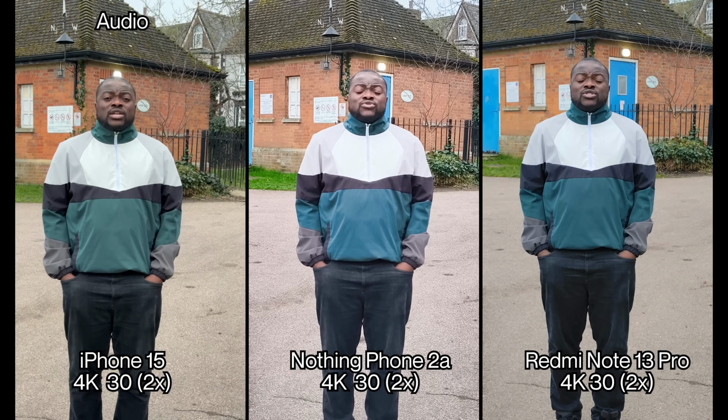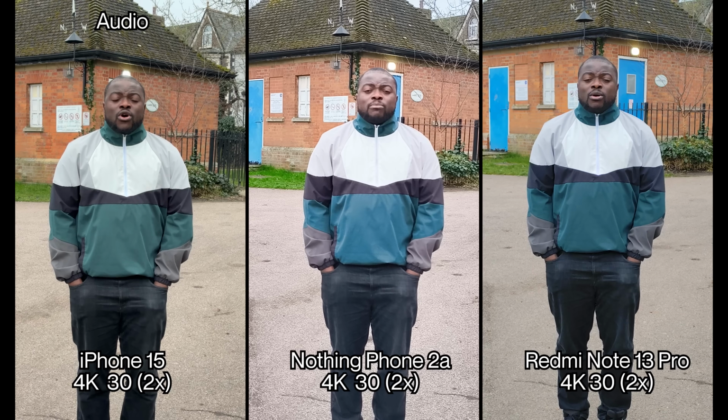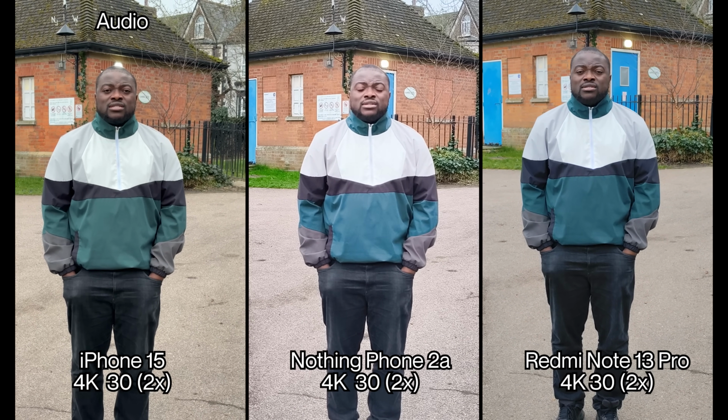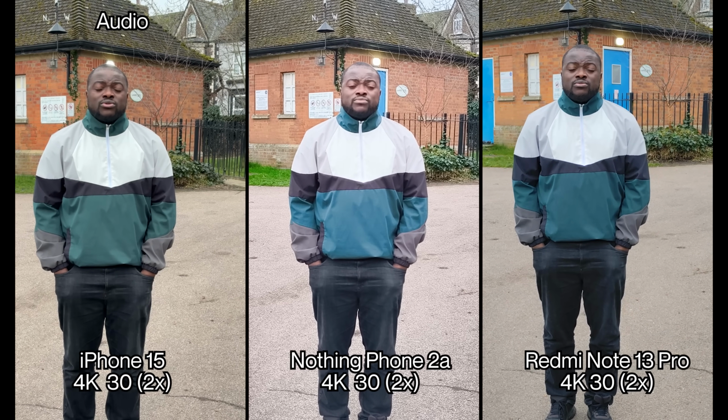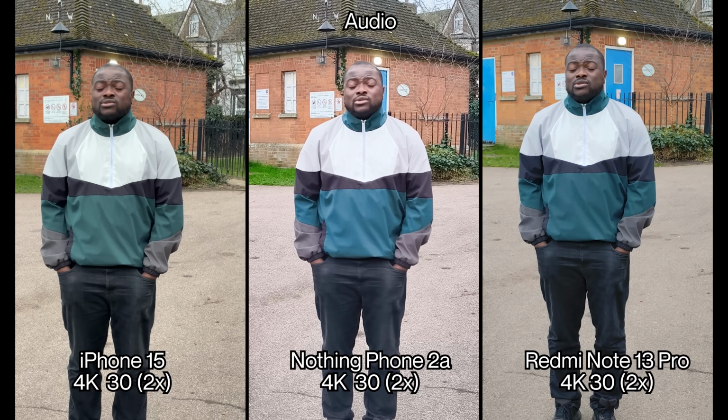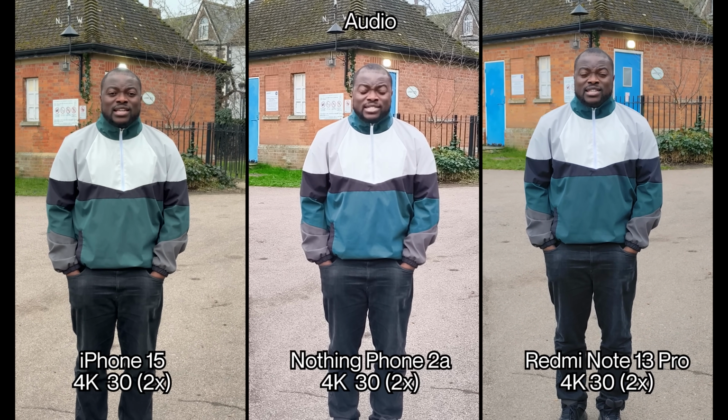So we're now in the 2x recording mode, digital crop zoom on the main wide sensor, 4K 30, Nothing Phone 2A, iPhone 15, and also the Redmi Note 13 Pro. I'm just seeing how the image quality is like with me in the frame as a subject. It's an overcast day today, so not much sun to really test dynamic range.